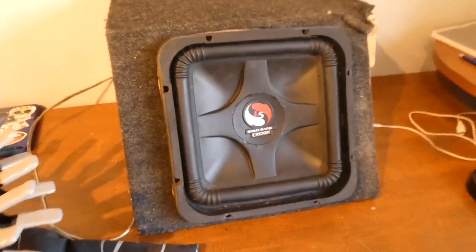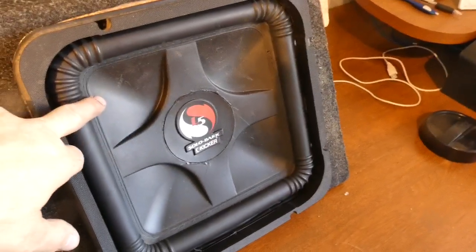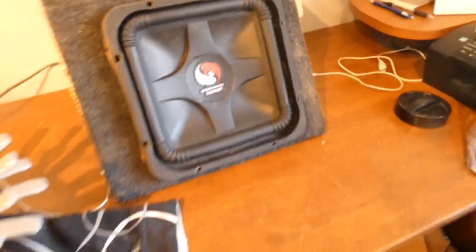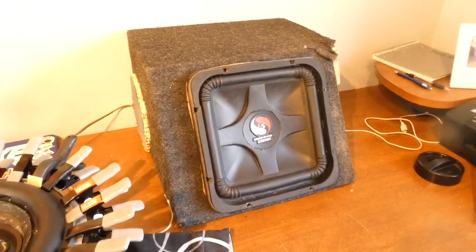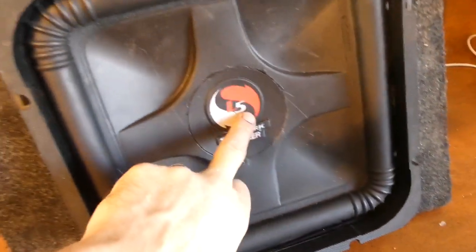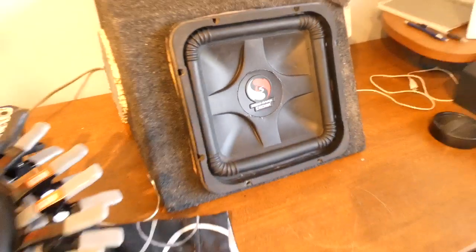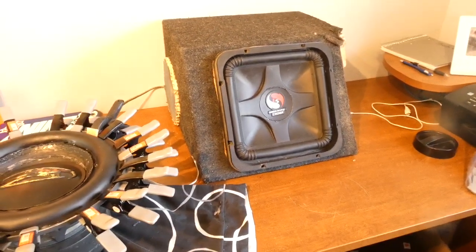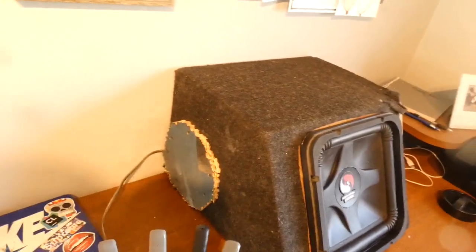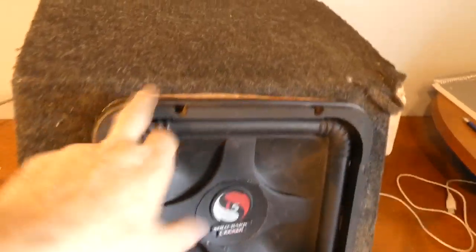But he took his own money, bought a new coil, bought a new spider. We chopped out everything we had to, slid a new coil in there, had him do it, and rebuilt this sub. Hooked it up, and this thing slams. Once again, I think it was 8 bucks for the spider and 37 for the coil. And this box is just an old ugly thing we had sitting in the garage that we could cut a square hole in.